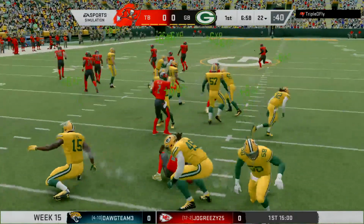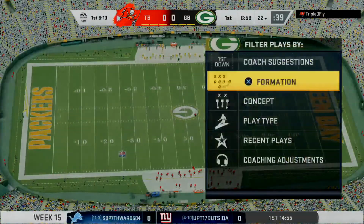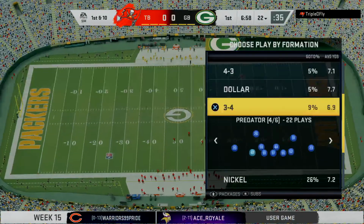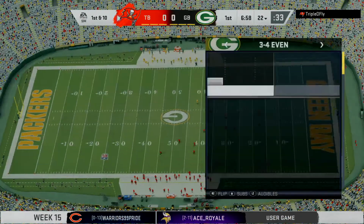And he'll take this up past the 20 and down at the 22-yard line. The Bucs take over first and 10 at their own 22-yard line.